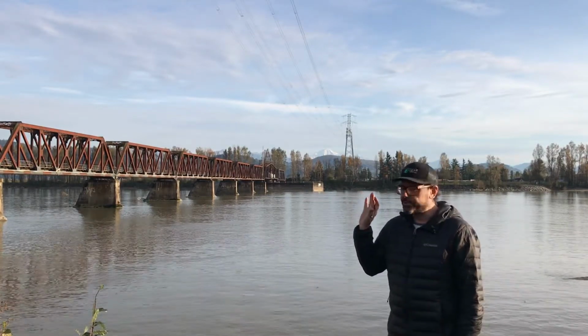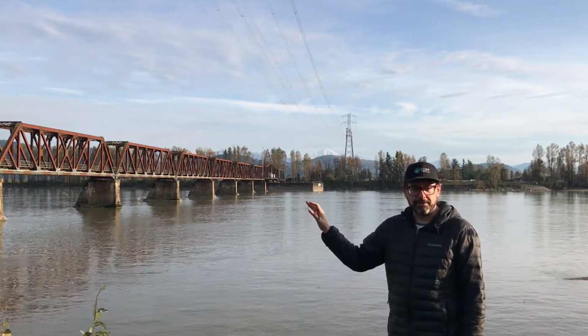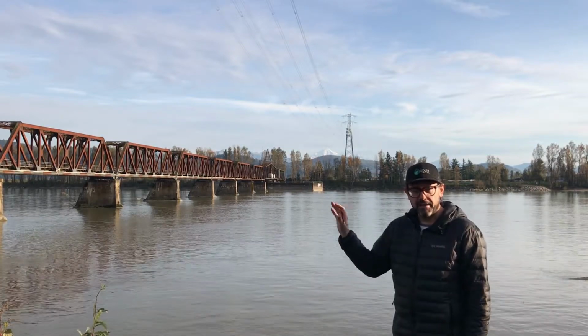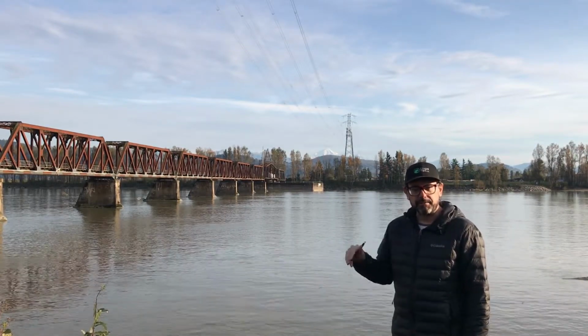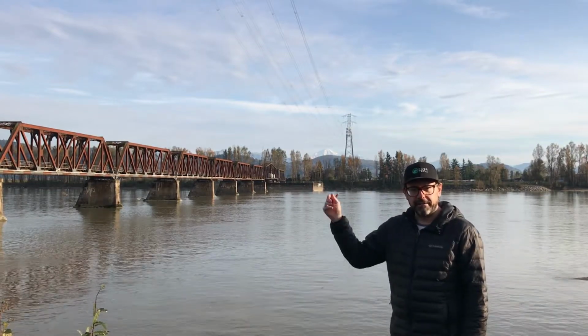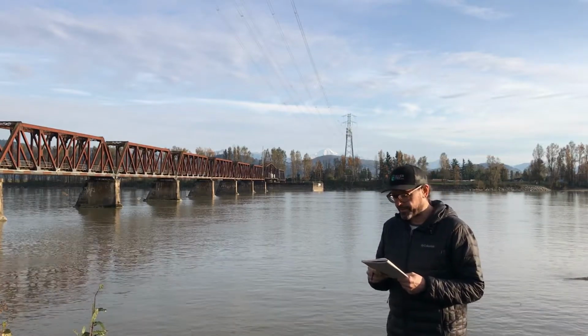At high flows, the tides don't really have much of an effect on water levels in Mission, although they can affect the velocity a little bit at moderate flows. But once we go up to peak flows, the tides have very little effect on water flow up here at Mission.